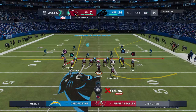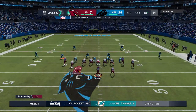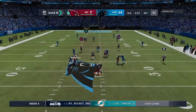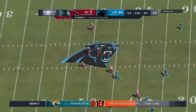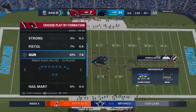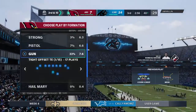So 2nd down and 10. Once again, they'll go from the 40. To throw again, Murray. Oh, the ball comes out on the hit, but they'll say it's incomplete. They have to like what they've done defensively here at the outset of this drive. They forced a couple of incomplete passes, bring up a 3rd and 10. Don't be surprised to see a little pressure on this snap.